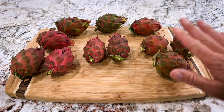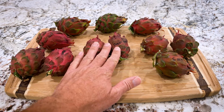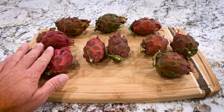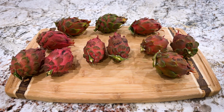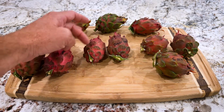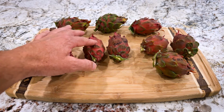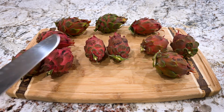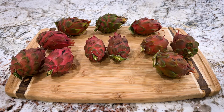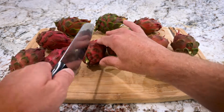So I have Cetaceous, Sugar Dragon, Neon from Leo Manuel, and Neon was his favorite, and then Richard Lee's Pink Panther. So as you can see, Sugar Dragon tends to be a little longer, elongated, but generally these fruit look really, really similar. And I've seen Sugar Dragon plump up like these others as well. So let's get started here. Let's go ahead and taste a few.